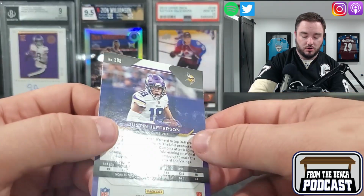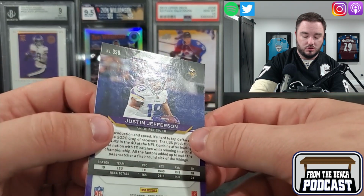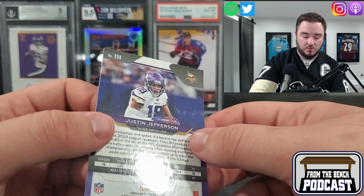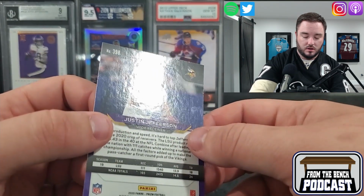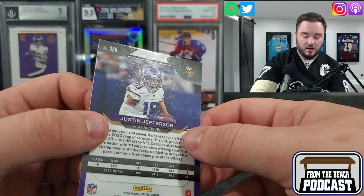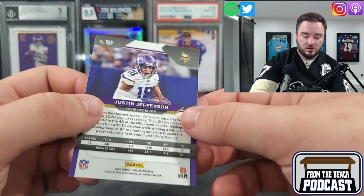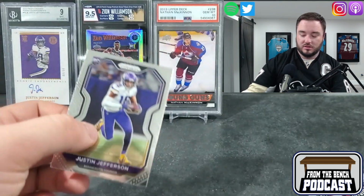I have a Joe Burrow that I'm sending in. Has a little bit of print lines. This one's nothing too bad. Kind of see a little bit of print lines there. If you kind of move it in the right light, right there, kind of underneath the 9, the 1 of his there, you can kind of see a little bit of print lines. It's not too bad, but you're always just going to move these around to see.